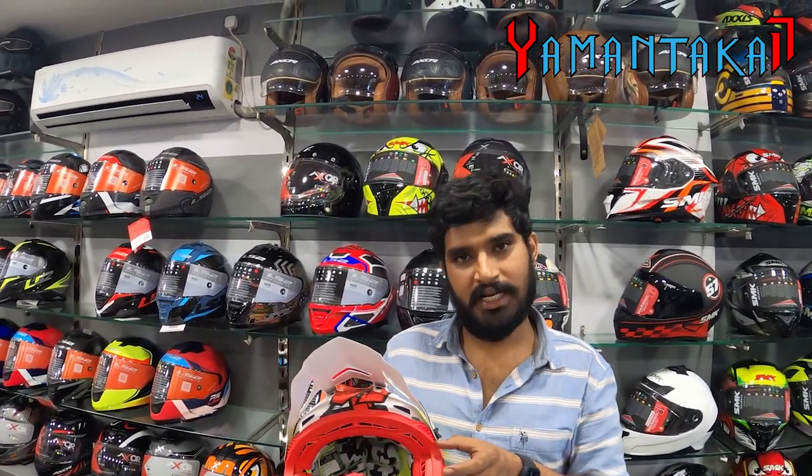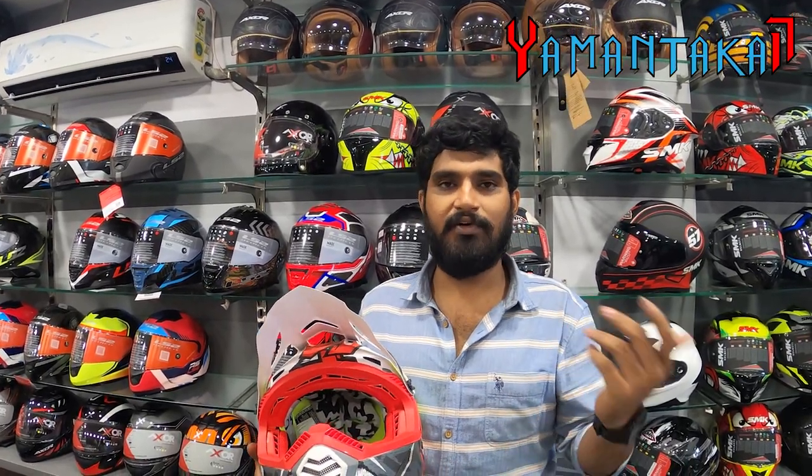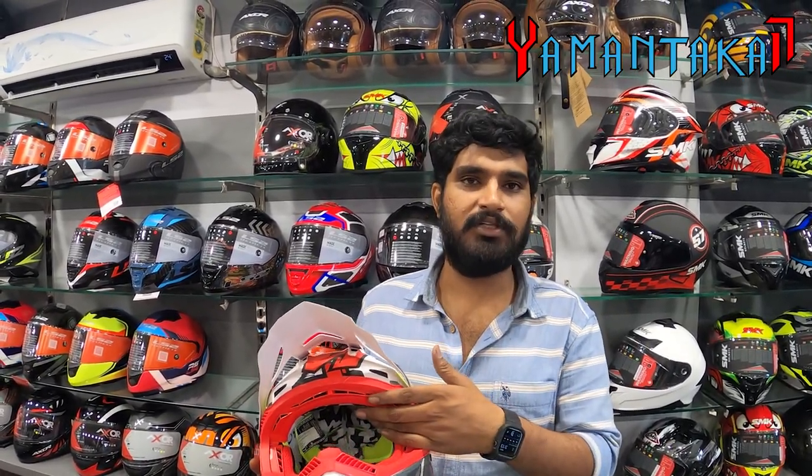The goggles are sold separately by LS2. If you want, you can go for an LS2 goggle, which starts from 3200. And if you go for any basic model also, you can put the goggles on it.